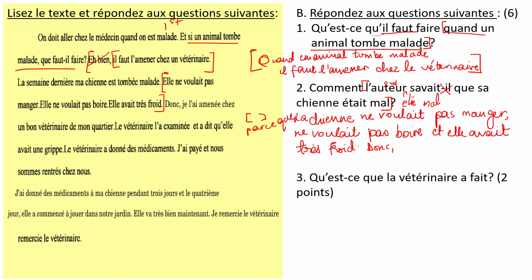Then, qu'est-ce que le vétérinaire a fait? What did the veterinarian do? So, donc je l'ai amené chez un bon vétérinaire de mon quartier. You don't need to write this, because here it's what the veterinarian did: l'a examiné et dit qu'elle avait une grippe. Le vétérinaire a donné des médicaments. You don't have to talk about payment and all because that is what the author did. So there are 3 points here: examined, said that she had a flu, gave medicines. You are asked for 2 points, please give only 2 points. When you're not told how many to give, write as many as there are in the passage. You're asked for 2, stick to 2.